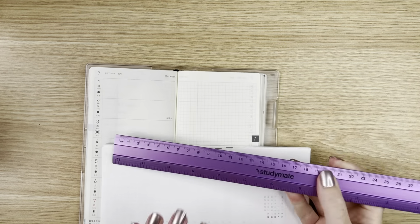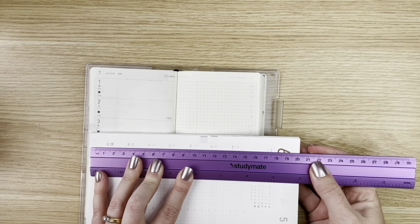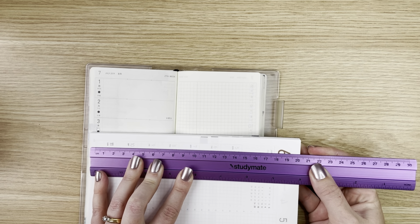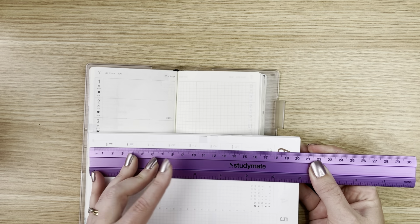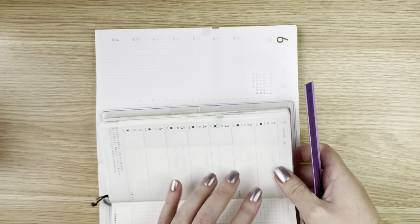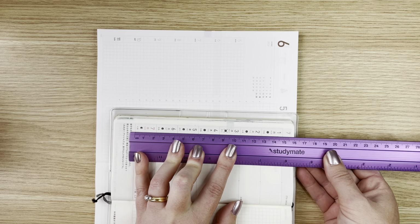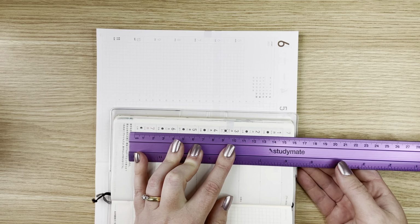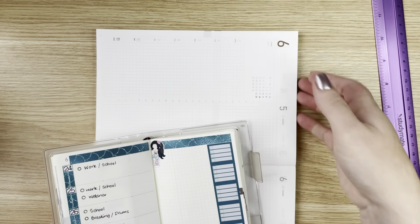So if I were to measure that, it is 14.65, almost 14.7 centimeters. And then the weeks is like 14.85, almost 14.9. So there's about a 2 mil difference. Depending on which stickers you use, there's an example there.